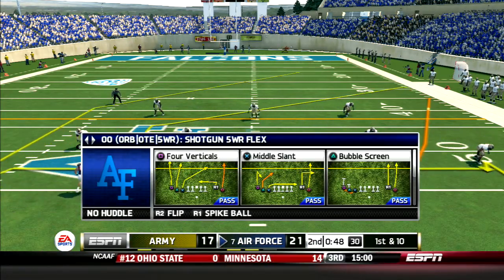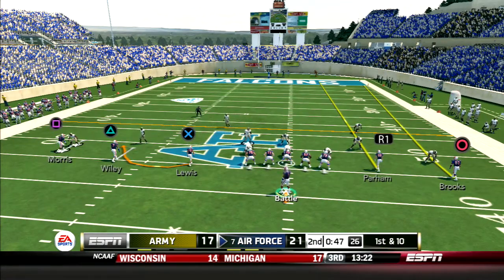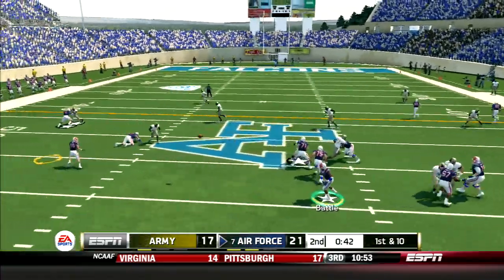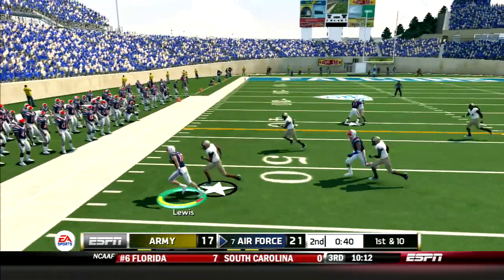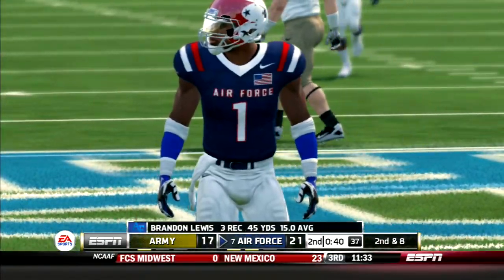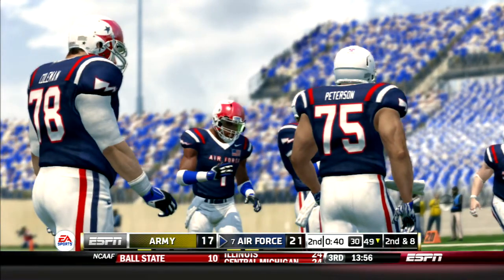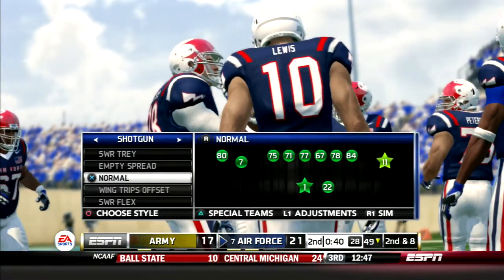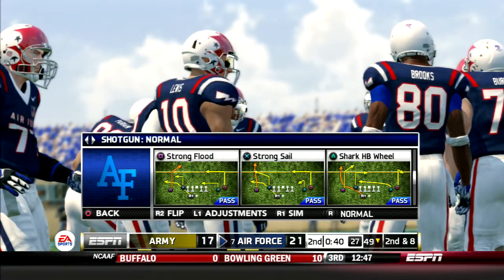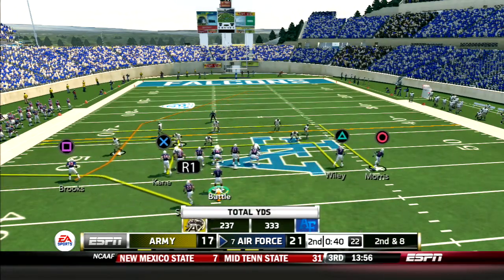They come out of an empty backfield. Here's a screen to the wideout. He's knocked out of bounds at the 49-yard line. That's a gain of 2 on the play. That makes it second and 8. Second down, 8 yards to go. Ball on the 49.